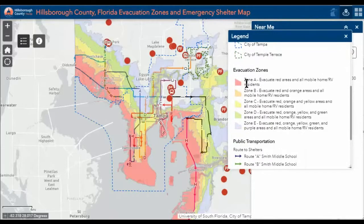In this case, they've shaded the different levels of evacuation requirements, starting in this pink color and working their way through yellow and into green. Those red-pink areas are Zone A. In the case of a storm really threatening an area, the officials will decide if they're going to call for mandatory evacuations. In theory, everyone who lives in this pink area is going to have to evacuate, or should evacuate, if they say a Zone A, Level A evacuation.